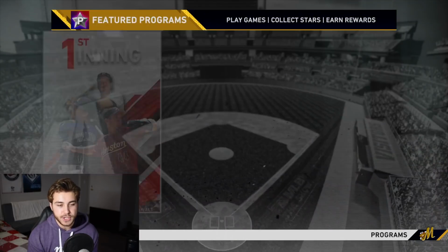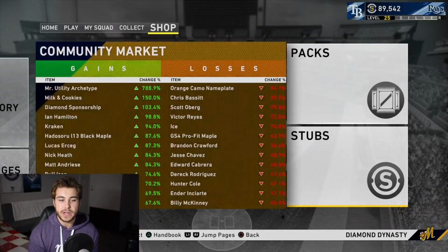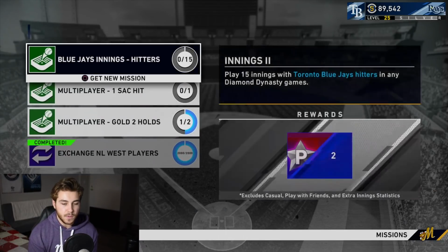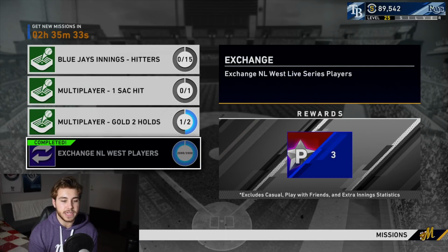Also something important to note with your missions, make sure and start stacking them. So like I said, we know when this is going to happen. It's going to come out on Friday, next Friday. So what you can do is get these ready, and what I mean by stacking missions is just not do them for a couple days.